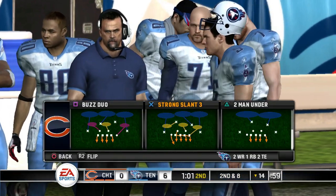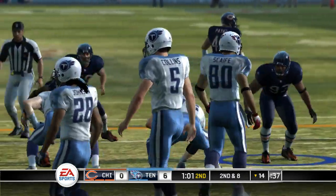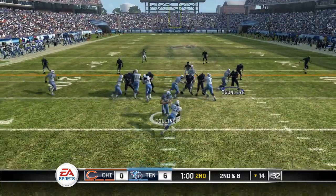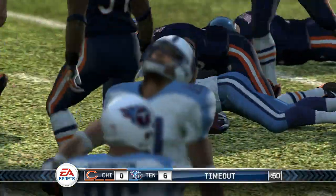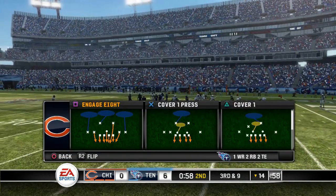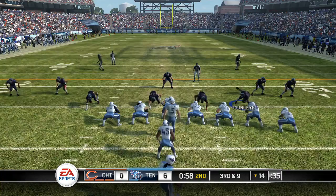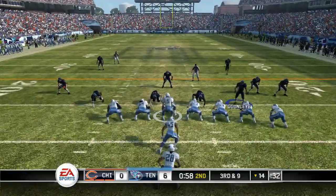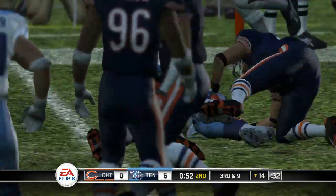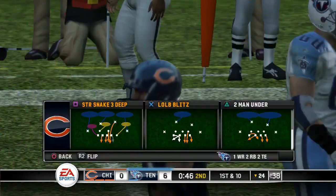This is a good down and distance to bring pressure with the linebackers. They might be able to exploit their protection scheme with this blitz. He'll be brought down behind the line of scrimmage. There we go. The Titans are simply getting stuffed on nearly every rushing attempt. They need to get a spark somehow because this just does not bode well for them. Johnson gets the call. He gets to about the 24-yard line before he's wrestled to the ground. That's fine, that's fine.